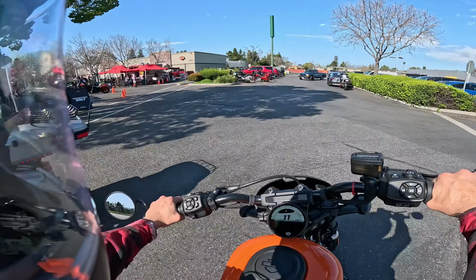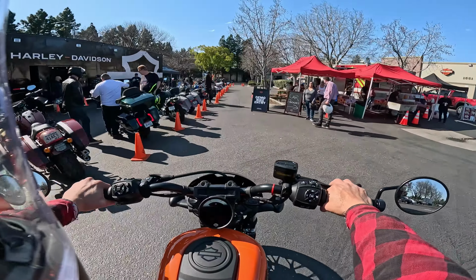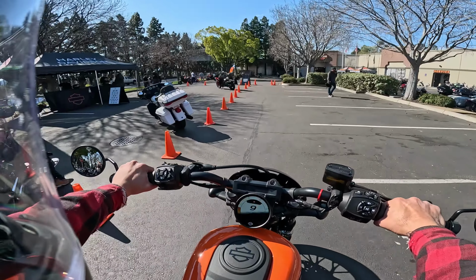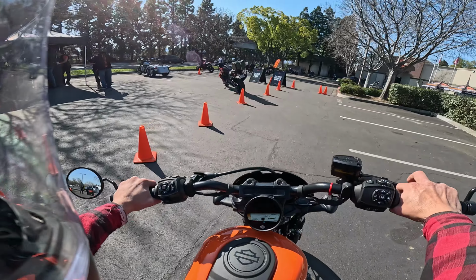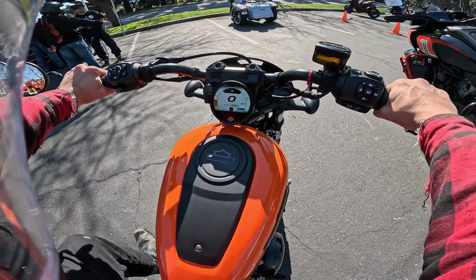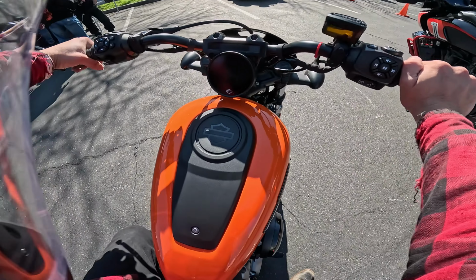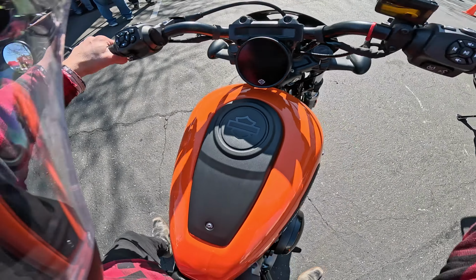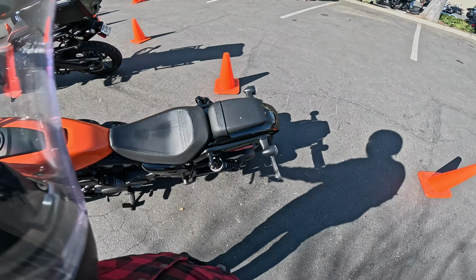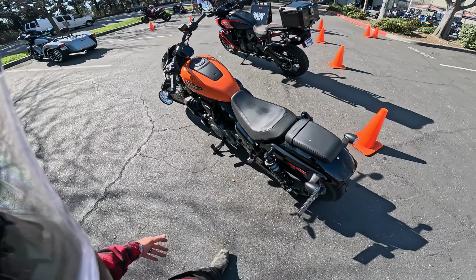So let's see where we're going. I think we're pretty much done for the day. We'll see if we can get on the Streetglide CVO. But yeah, that's the 2024 Nightster. Not a big fan of it, but man, it handles great. I only wish it was like 10,000 bucks. That would have been a great price point for this Nightster 975. So maybe they'll have a lot of inventory later this year, and they might even offer more discounts.